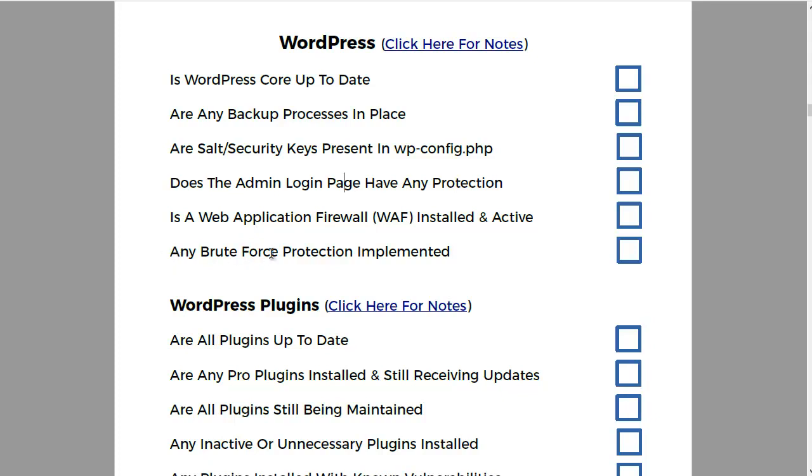And then we've got, is any brute force protection implemented? Again, a good security firewall or security plugin will offer brute force protection, and basically what that does is stop people being able to continuously try different combinations of logins. That's what brute force is. It's just an automated way of trying lots of different usernames and passwords to try and find the correct one. Now that would be very difficult if you have a strong password, as I recommended, but just so you know, it can also be a drain on resources, so brute force protection can help with that.